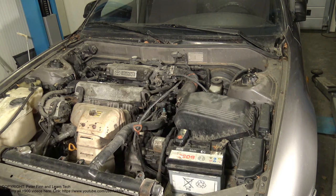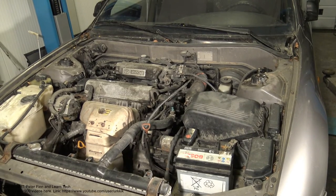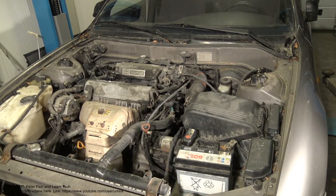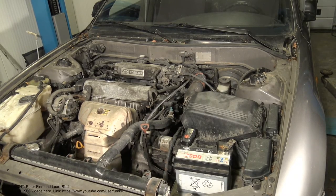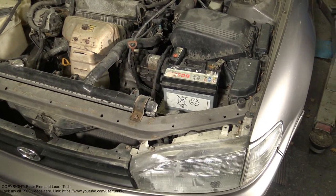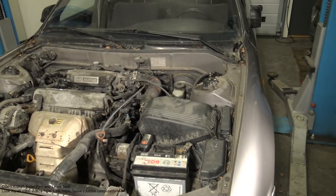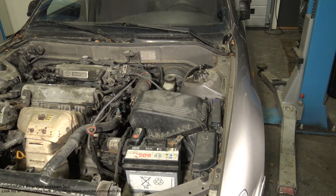And then I am planning to show you what is the best bolt in the world, in what car, and why. Here is my car, where I can say that there are those best bolts in the world. This is a Toyota car, this Toyota Camry's 2.2 liter engine from the 1990s. Let's go look at what those bolts are.